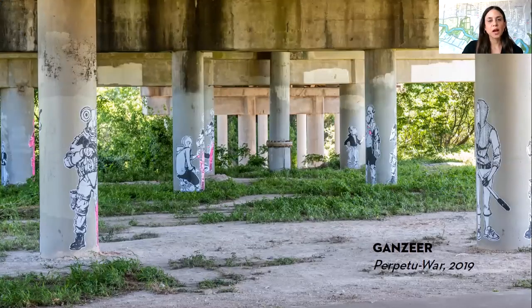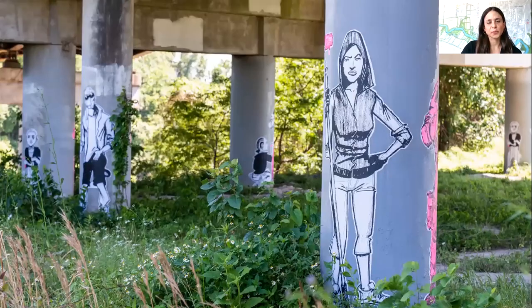Another temporary project, but this one in the East Sector, is by a now Houston-based, newly Houston-based Egyptian-American artist named Ganzir, who is known as a street artist and has worked all over the world. This is a project that I spearheaded through my former role at the Mitchell Center for the Arts as part of our Countercurrent Festival. And we asked Ganzir to look for a site along the bayou in the East Sector, and he found this site that is adjacent to Tony Marone Park. This is the North York Street Bridge.